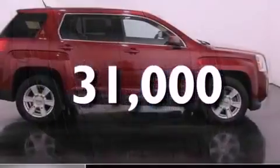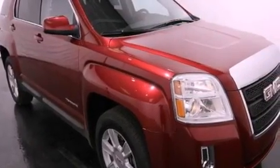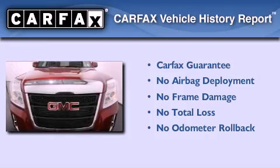With an EPA estimated rating of 32 miles per gallon on the highway, fuel efficiency does not take a back seat. Not to mention that this GMC qualifies for the Carfax buyback guarantee.